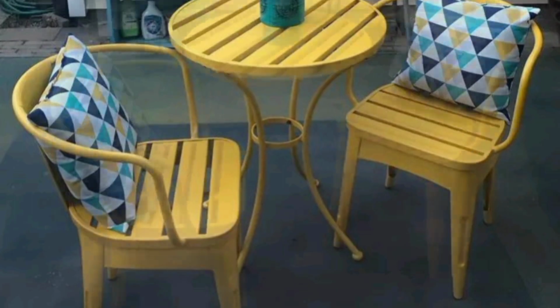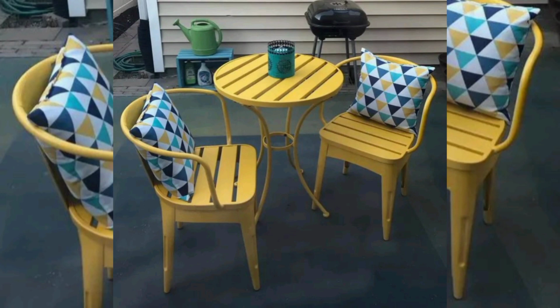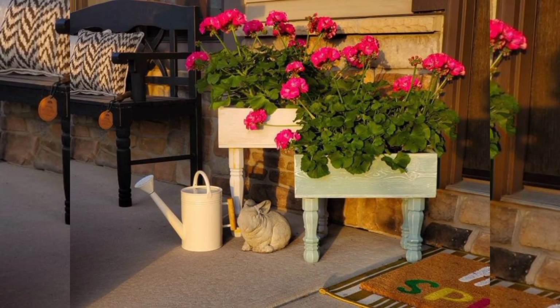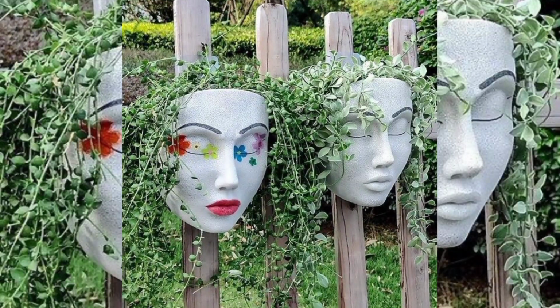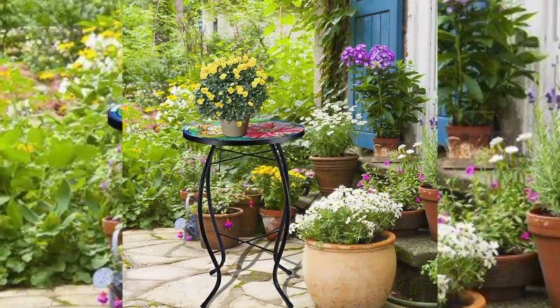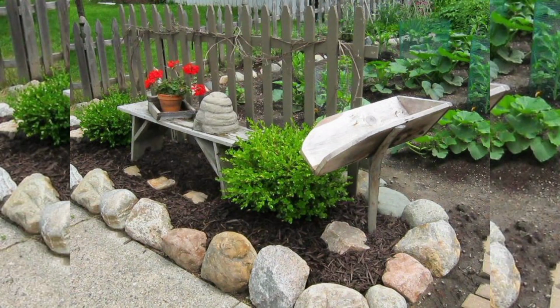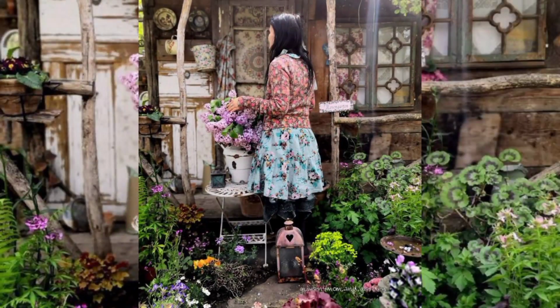Outdoor dining areas. Set up an inviting outdoor dining space with a table and chairs and accessorize it with colorful tablecloths, vibrant dishware, and lanterns. This creates a perfect spot for enjoying meals with family and friends.